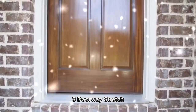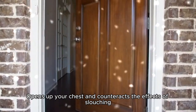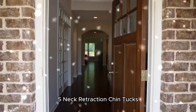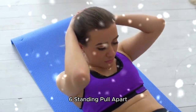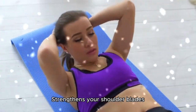3. Doorway stretch opens up your chest and counteracts the effects of slouching. 4. Upper trapezius stretch relaxes your neck muscles. 5. Neck retraction chin tucks strengthens your neck muscles. 6. Standing pull apart strengthens your shoulder blades.